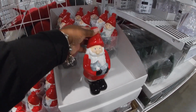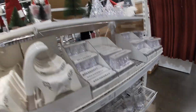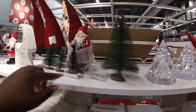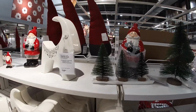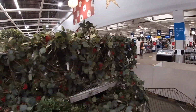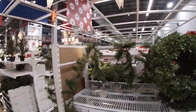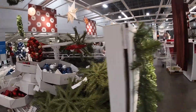The gnome holding the cat. All these little houses that they had on display over there. And little trees, I mean. Oh, they're just showing them how they look outside of the pack. And the winter goat. And they have the wreaths over here, $19.99. This one. They also have some over here on this side. Hopefully nobody's over here. Okay.